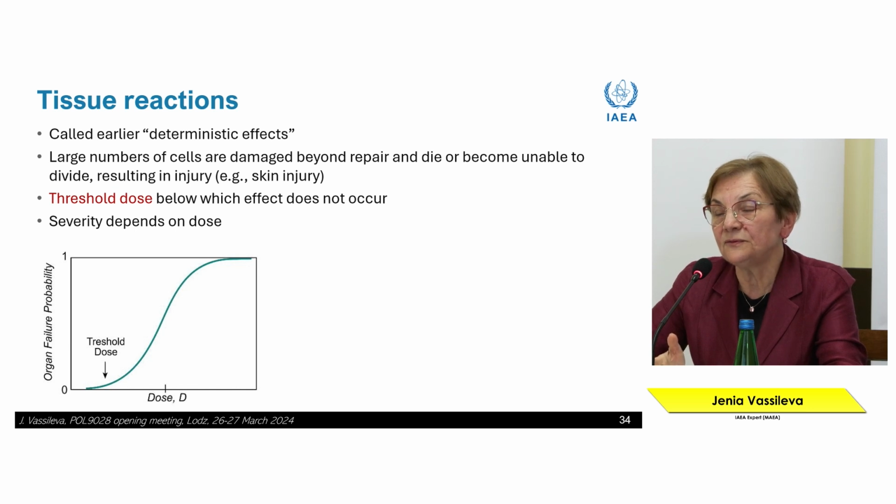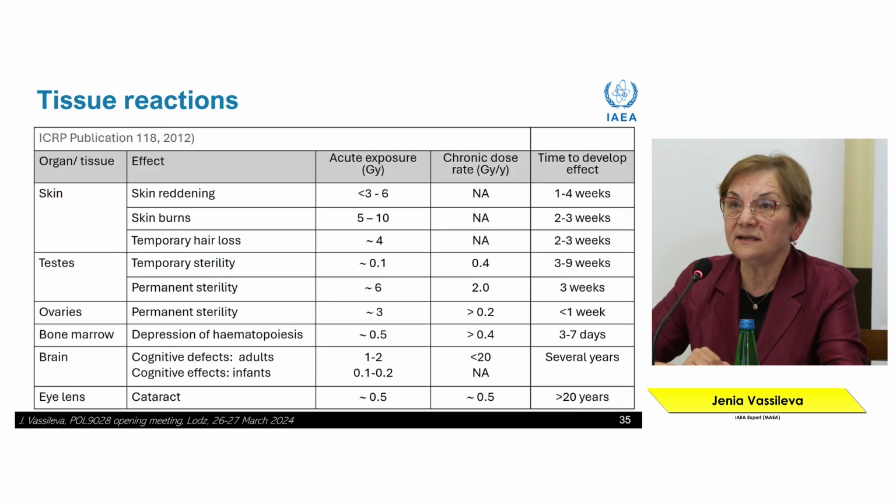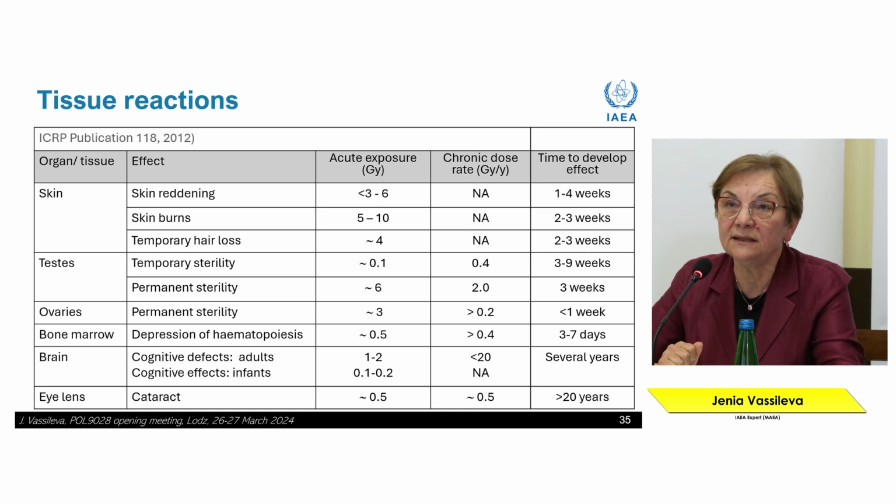These thresholds are not fixed numbers. They depend on other factors, on individual sensitivity. That's why the latest ICRP publication focusing on tissue reactions, publication 118 from 2012, does not give fixed values. You see that for acute exposure, for example of the skin, depending on individual factors, between 3 and 6 grays are needed to initiate any reaction of the skin, such as reddening, burn or hair loss.